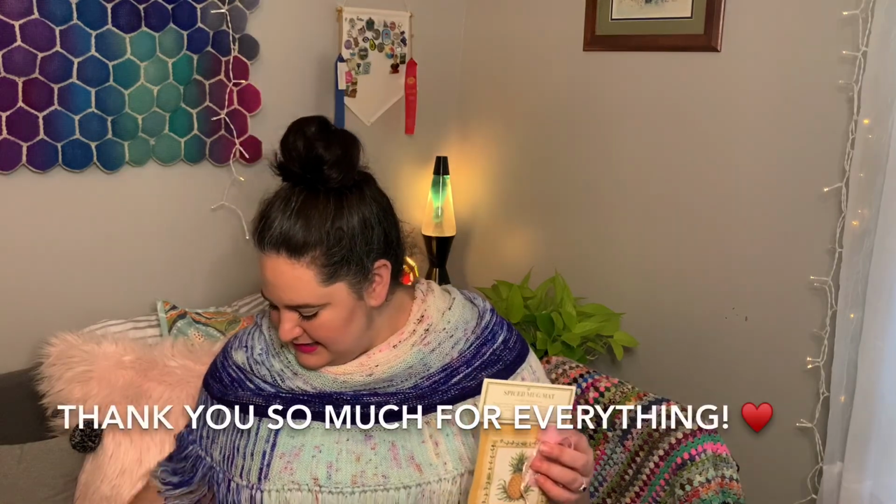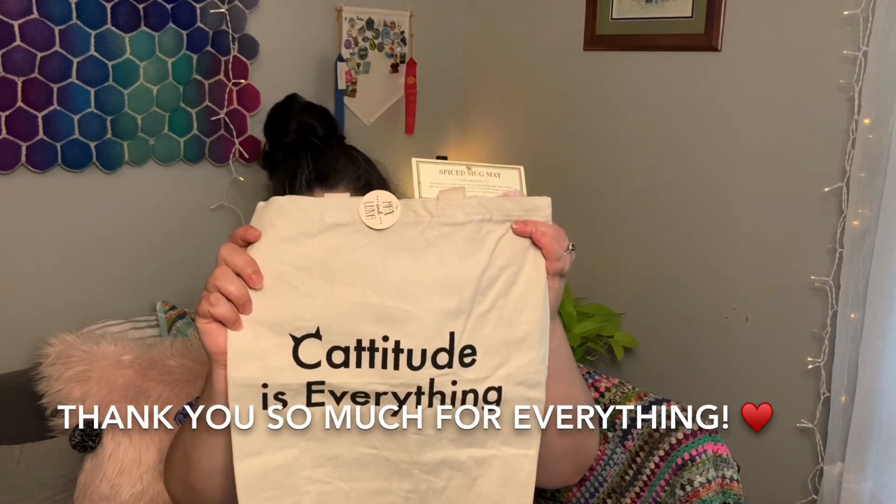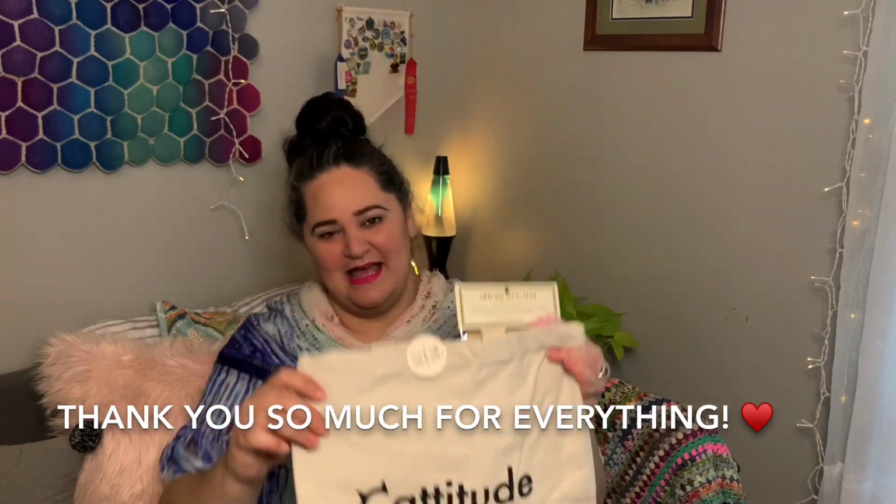But she included some other lovely little goodies, some stitch markers and some tea, and this super fun tote which says Cattitude is everything. And I had to deal with a lot of Cattitude this morning, since Oliver was supposed to go to the vet to have a follow-up appointment. He was not getting in the carrier today, so I had to reschedule his appointment. So lots of Cattitude here.